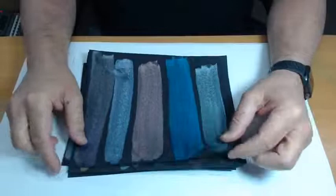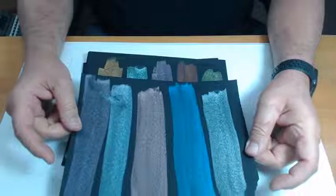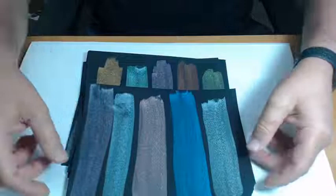So, these are both mixtures of, for the most part, iridescent and duochromes. I did put two extra interference in today. So today we'll do 25.